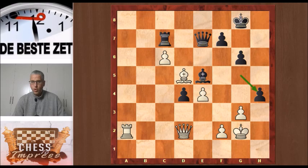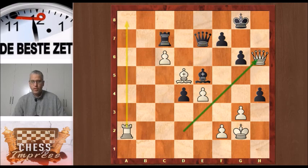You have to take. If you don't take, you lose the g-pawn, and the queen came to h6. There are threats of rook a8, that's a big threat. Also queen takes g6 is a threat. The f-pawn is pinned, and Anton Guijarro had enough and resigned here. Wonderful play from Yesipenko, who after beating world champion Magnus Carlsen 2 rounds ago, wins again.